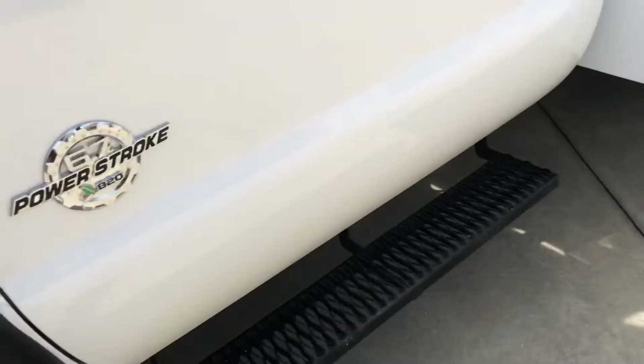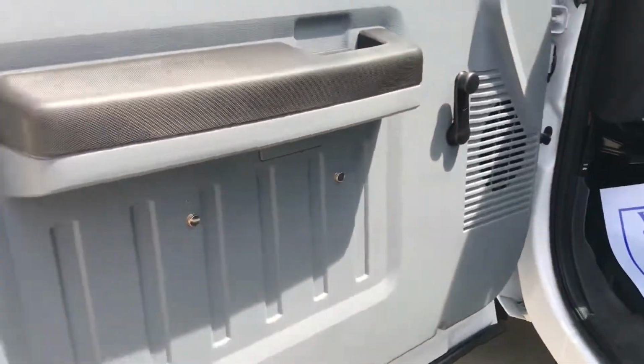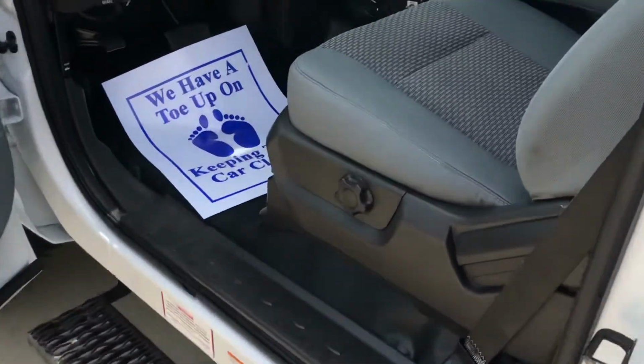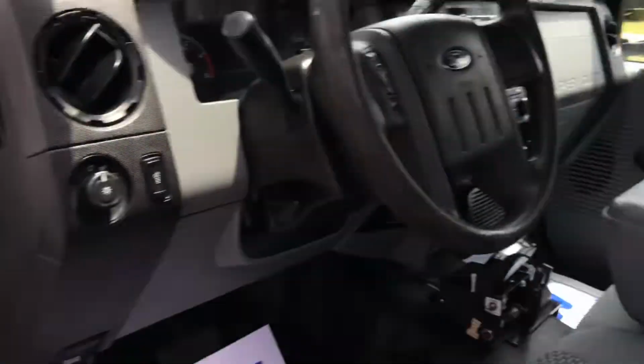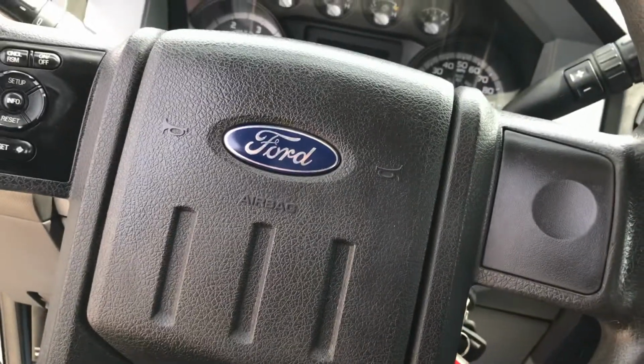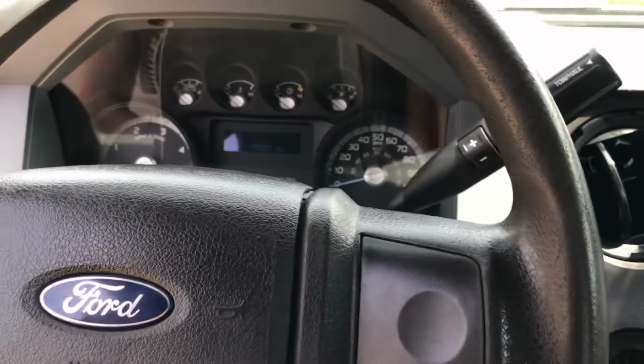It's got a good set of tires on it. Interior's in really nice shape. The whole truck's in really good shape. I'm gonna go ahead and start it up and turn the PTO on, so when I walk around to the back, I can show you everything.